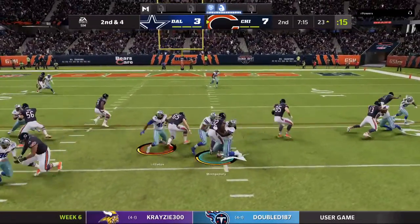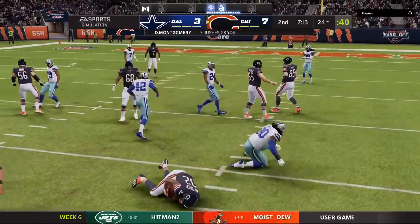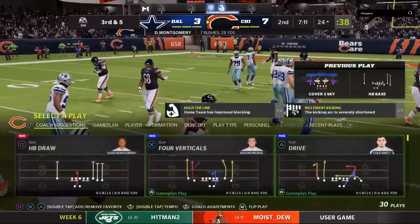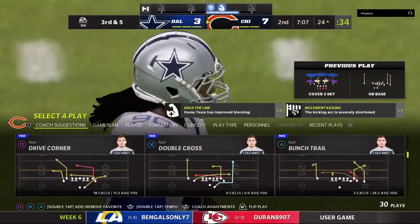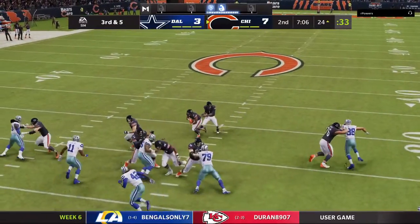On second down, it's Montgomery, and he will lose yardage and be backed up to the 24. Call that a loss of a yard, and things get a little more difficult here. 3rd and 5.